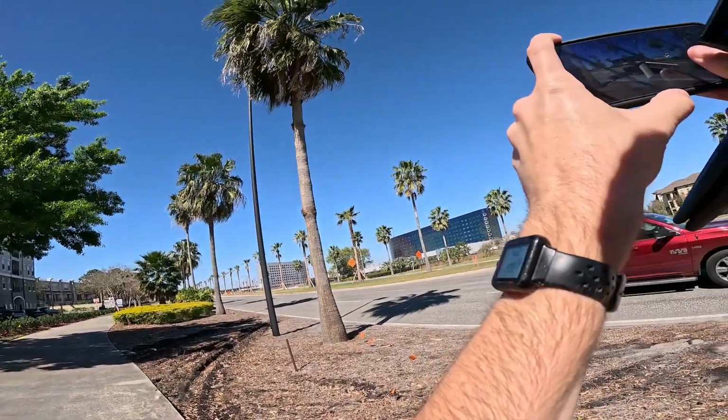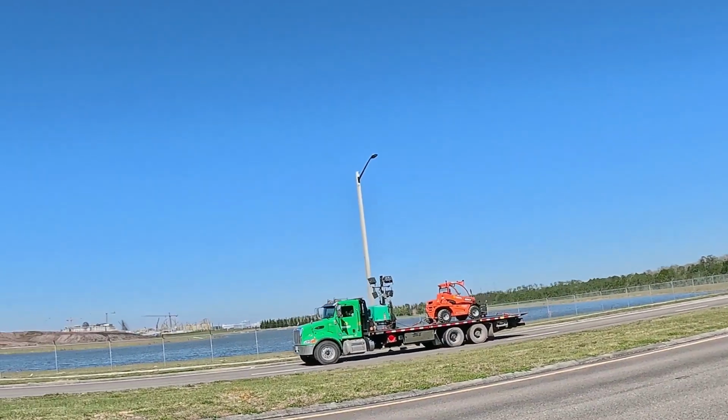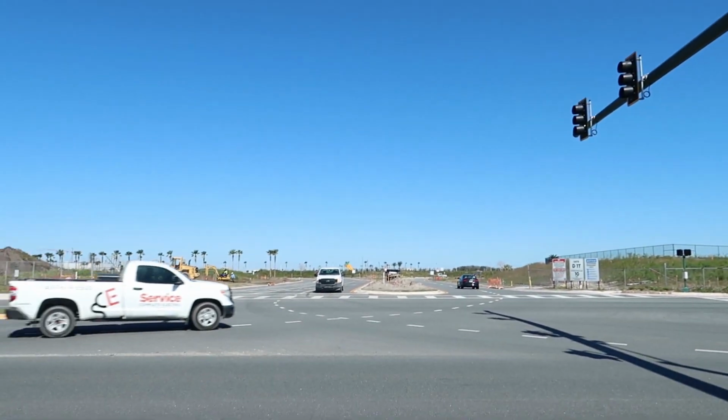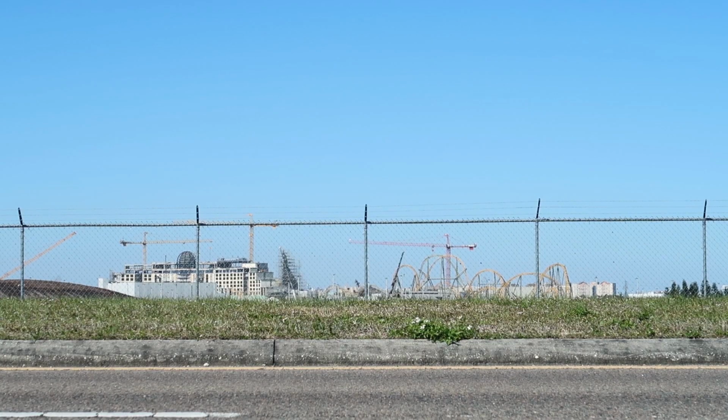We just had a lot of fun a couple weeks ago, walking around the construction site, around the roadways, around the Kirkman Road area and Epic Boulevard to capture some footage. Had a lot of fun doing that. I want to bring more Epic Universe content to you heading into 2025 when the park is supposed to debut. And so today we're doing something a little different.